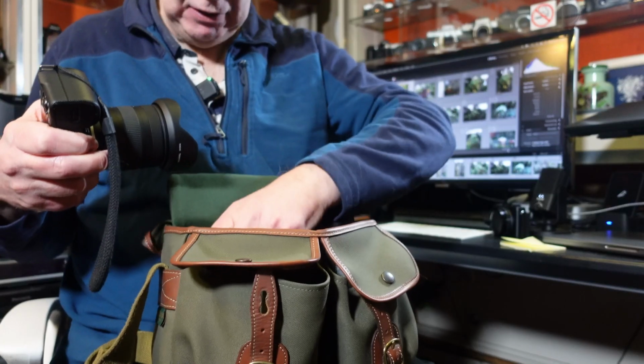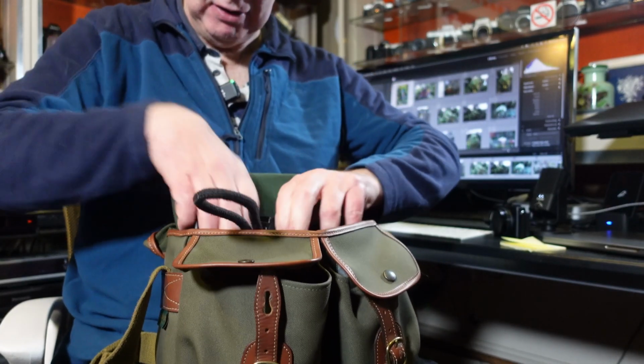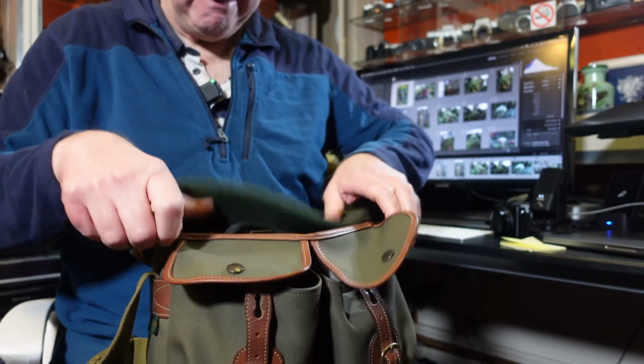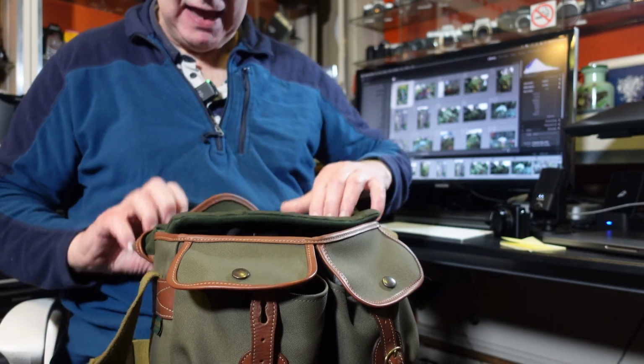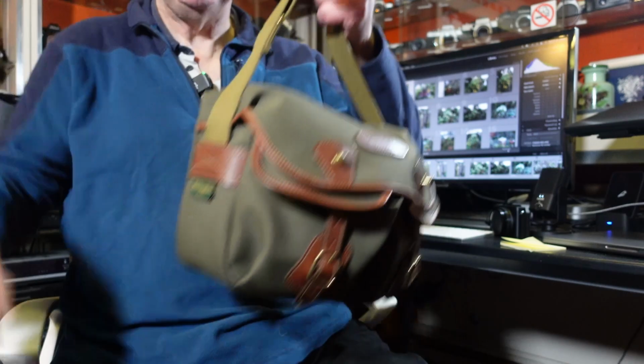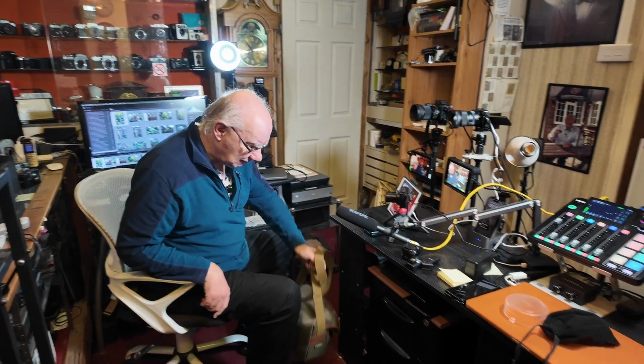So it all goes in here. It doesn't really matter which way round I do it either. It all just fits in there quite nicely. I fitted that in there a different way again, but it all fits in there. Close the lid and off I go. You know, that is it. So yeah, great piece of kit.